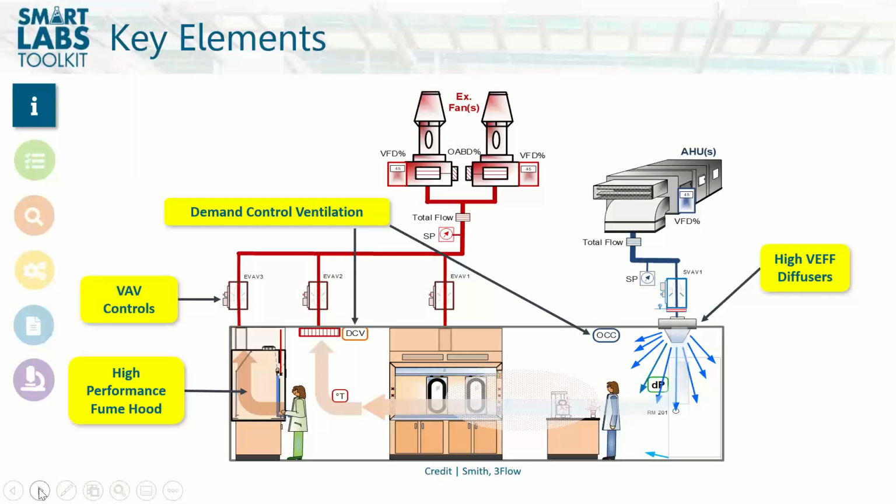Importantly are the variable air volume controls for the entire building and the entire lab space, and each lab and each exposure control device or exhaust point. And these VAV controls are very sophisticated, and it has to be a system where it measures the exhaust and then correspondingly uses the supply to vary the exhaust and supply airflow based on what's happening in the space. Next slide.